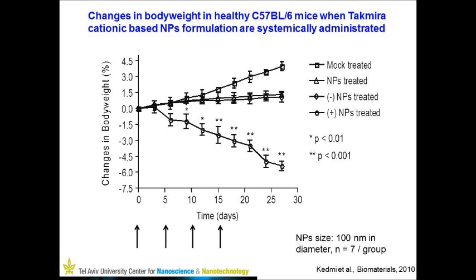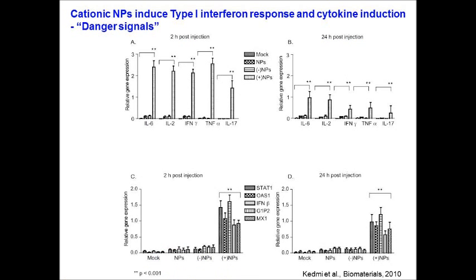We also decided to do a panel of cytokines and see what's going on. Very surprisingly, we found upregulation by the cationic formulation of all the pro-inflammatory cytokines, starting 2 hours post-injection and going down 24 hours post-injection. Also, if you look at interferon-responsive genes, this is basically an interferon response. They are going up.